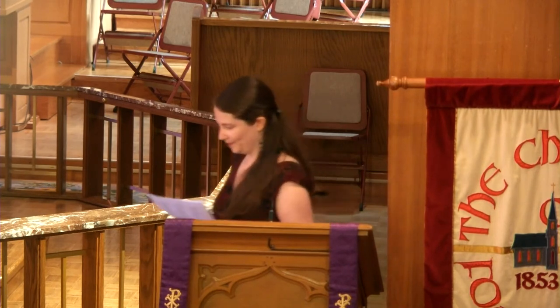Then I will play two contrasting pieces based on the chorale tune Vater Unser im Himmelreich, Our Father in Heaven, also not specifically for Lent, as it's Martin Luther's paraphrase of the Lord's Prayer. The tune does have some melancholy, however, so I think it still works well for the Lenten season. Let me play that tune for you right now.